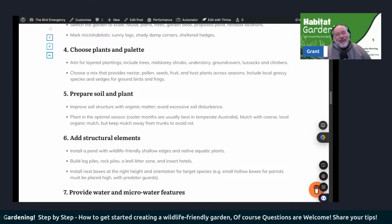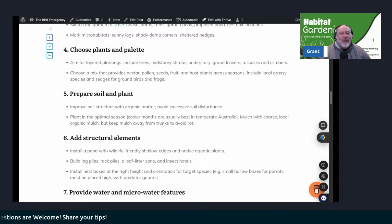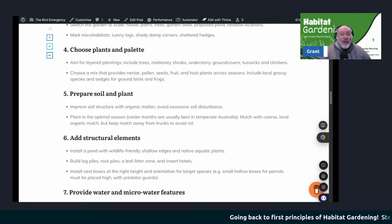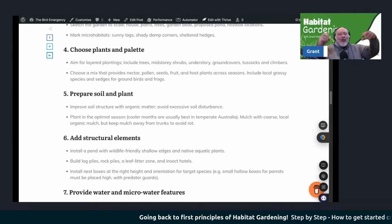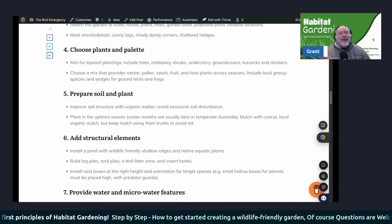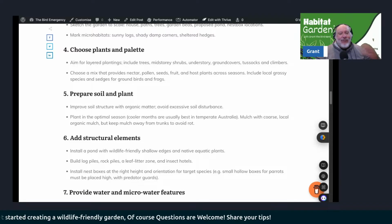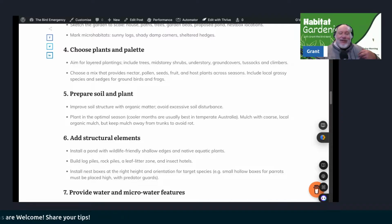Now we can talk about that much more in other conversations, but in general, you will improve your soil structure more by making organic material available and then letting the soil organisms do their job by incorporating the organic material, as it breaks down on the surface of the soil, into the soil, creating a healthy microcosm, healthy environment. That will take care of that for you.